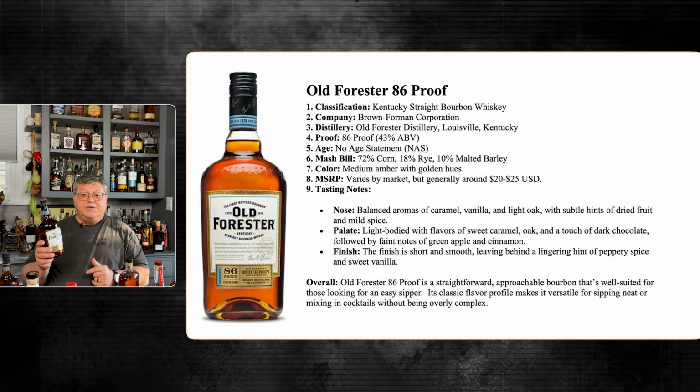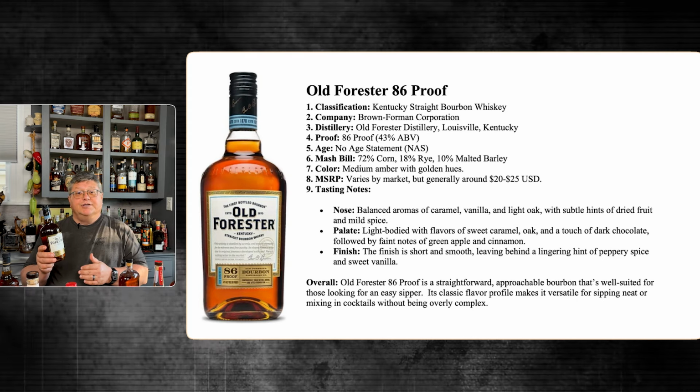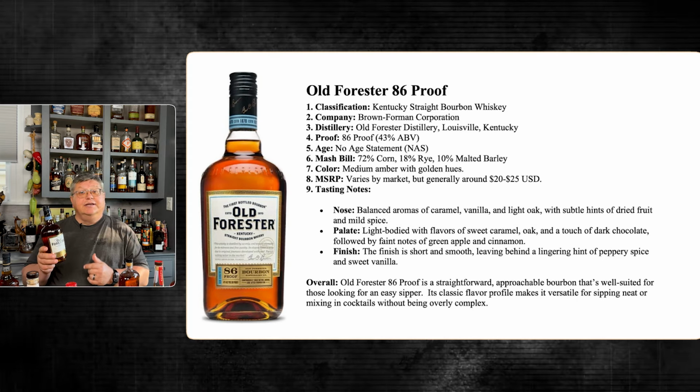Old Forester 86 is one of the most reliable bourbons out there. This one's perfect for beginners because of its balanced flavors and light body. It's a Kentucky straight bourbon whiskey made by Brown-Forman Corporation at the Old Forester Distillery in Louisville, Kentucky.